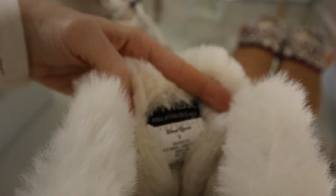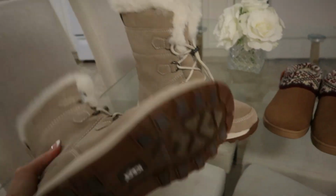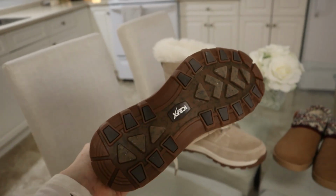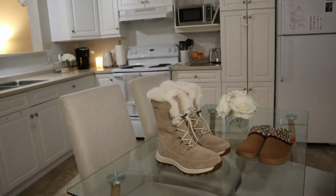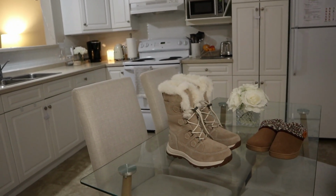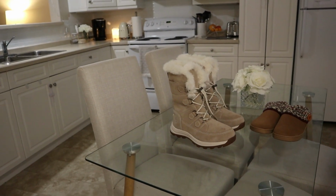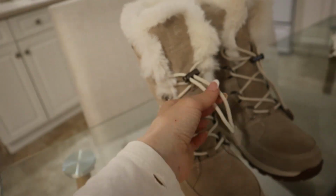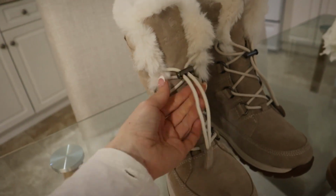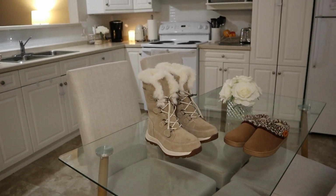So they're the Wind River T-Max insulation. They are waterproof, they are slip resistant, good for the ice. They're actually kind of cute, for Canadian cold weather, snowy style fashion, kind of. I don't mind them. They're really easy to get on and off. You just slip your foot in and then you can do up the drawstring. They're very, very comfortable, and they're good for -30.